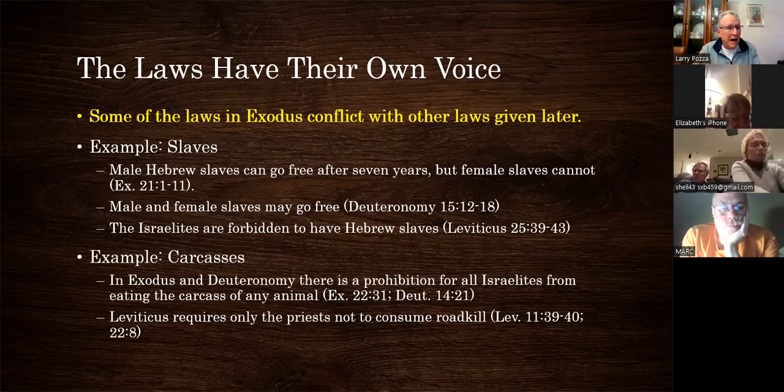Now, non-Hebrews is a different story. You can take non-Hebrew slaves. So there's one example that each law kind of has its own voice that resonates within the time that this is reflecting.